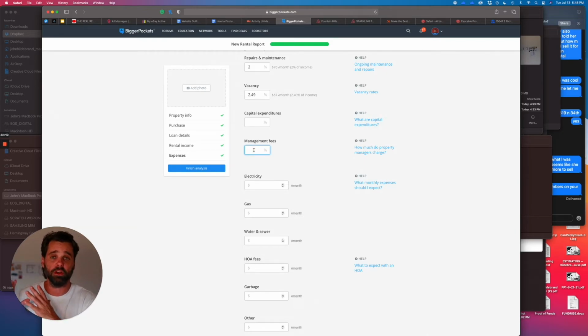Management fee, it depends. Are you gonna manage it yourself or are you gonna hire a property management to do it for you? This can go anywhere, as a co-host is about 10%. And then if they're managing it full time, it can go 20, 22, up to 30%. So let's just say they're going to hire me to manage a property and I'm going to do it for 22%.